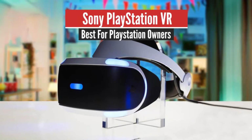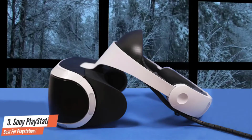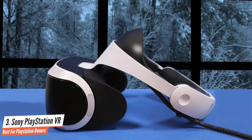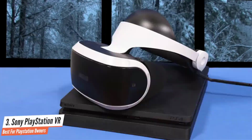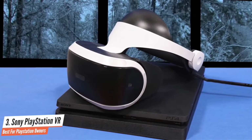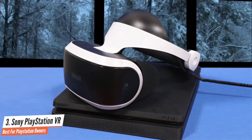Number 3. Sony PlayStation VR. Best for PlayStation owners. PlayStation VR is an affordable introduction to quality VR. Many of the experiences aren't as crisp as the ones found on the Oculus Rift or HTC Vive, but for a system that uses a PS4 instead of an expensive PC gaming rig, we're not complaining. Plus, a recent price reduction makes it even more appealing.